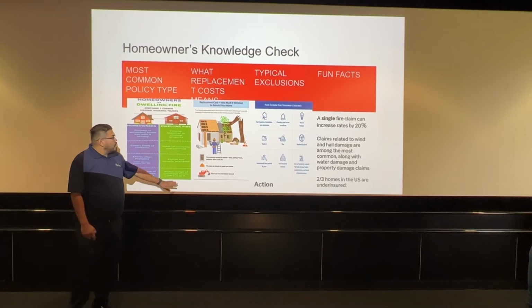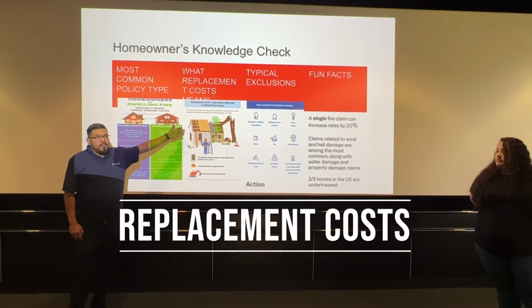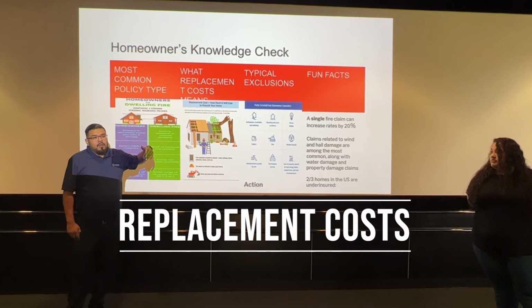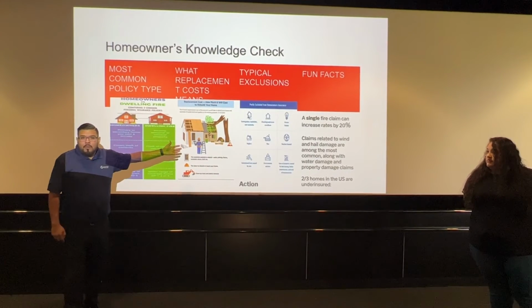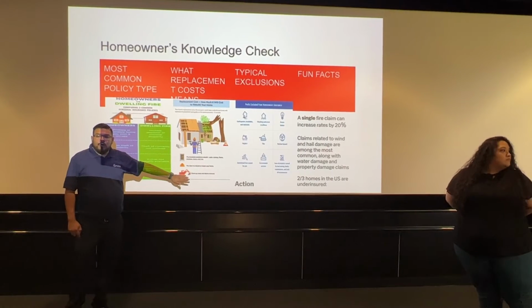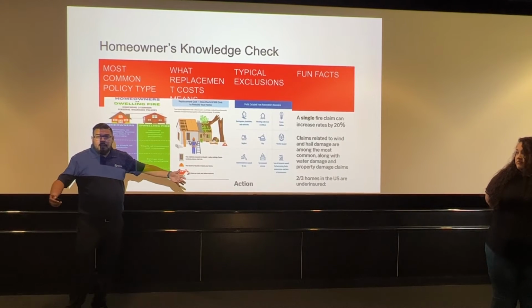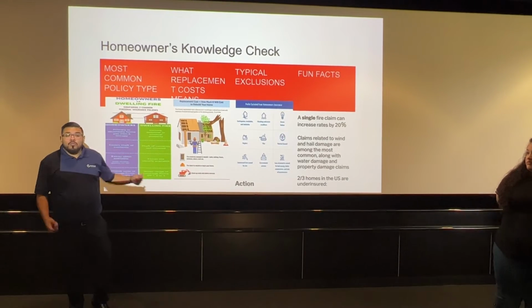So things that you also want to think about, we talk about replacement costs. Why is it that replacement cost is less than what you're paying for your home? A lot of people have that question. We're not paying for the land. When you think of market value, you're paying for everything included in that lot, right? Now, when it comes to replacing, we're just replacing the dwelling.